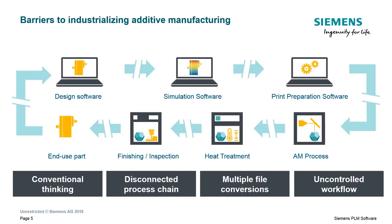Now, that being said, when we look at the additive manufacturing landscape and we talk to various different players in the industry, we also see lots of barriers to industrializing additive manufacturing. And the largest barrier is this disconnected process chain. We commonly talk to customers who have 4 or 5 and sometimes even as many as 8 different software products that they use to complete their additive manufacturing workflow. Now, each new piece of software they use requires a data translation. It introduces the chance for errors and sometimes even reduces the quality of the data that's being passed between the different stages of these workflows.